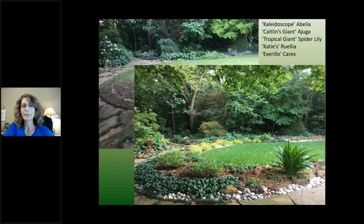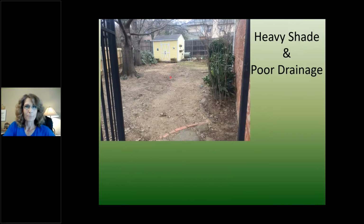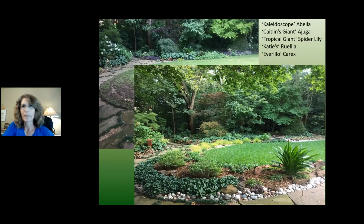I have added, let's see if I have my plant list there. Yes, up in the top, I have the plant list. So Abelia, Ajuga, tropical giant spider lily, and my new favorite plant, which is Everillo carex. I did a post on my Facebook page about that just recently. So you can check that out. So anyway, I'm just loving how this is turning out.